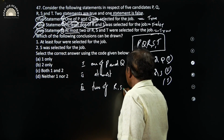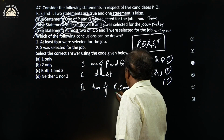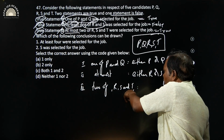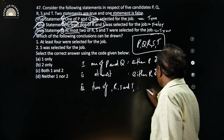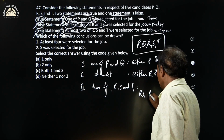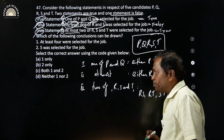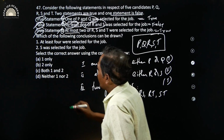Now statement 3, at most 2 of R, S and T. In the sense, what? At most 2 of R, S and T. Only 2 people out of 3 people. Maybe the combination is R, S or R, T or S, T. This is a combination. Fine. Now let us come to the questions.